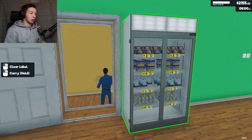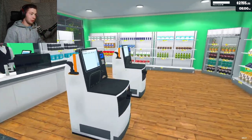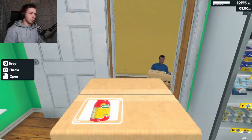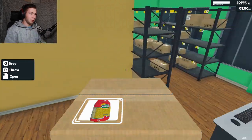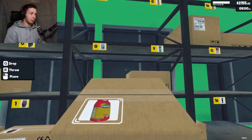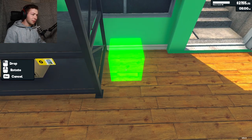Nothing suspicious going on over here whatsoever. Turn down the mouse sensitivity because that is gonna get very weird to look at very soon. Why is there a box of pasta in the middle of nowhere? Really, where? Why? Is that the pasta? I don't know.